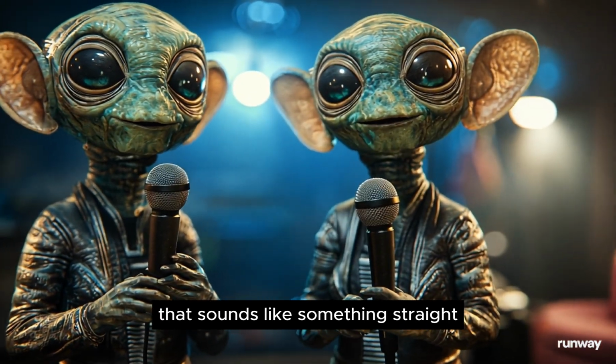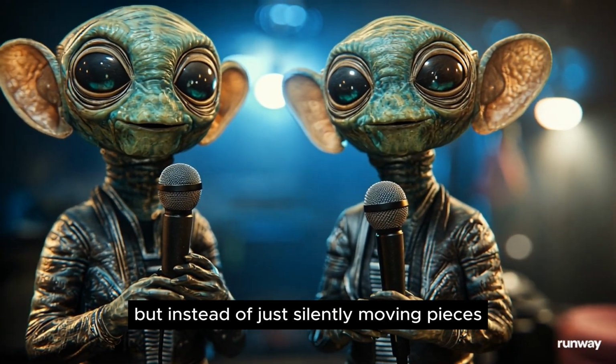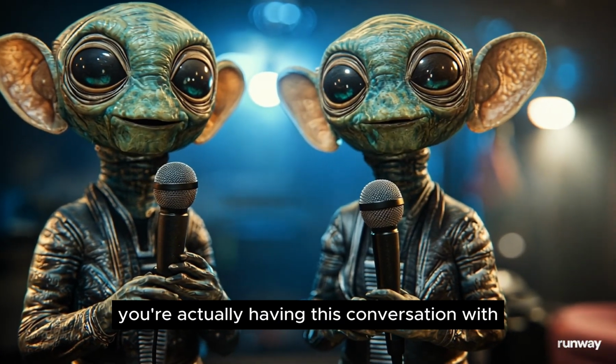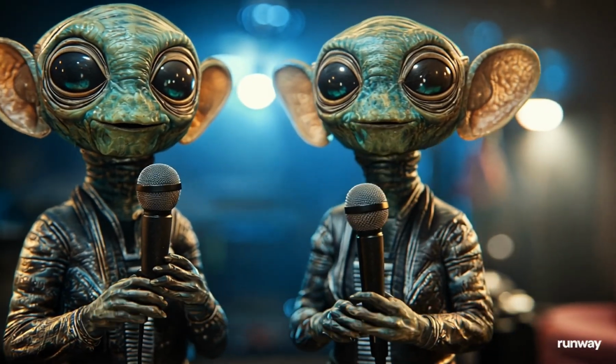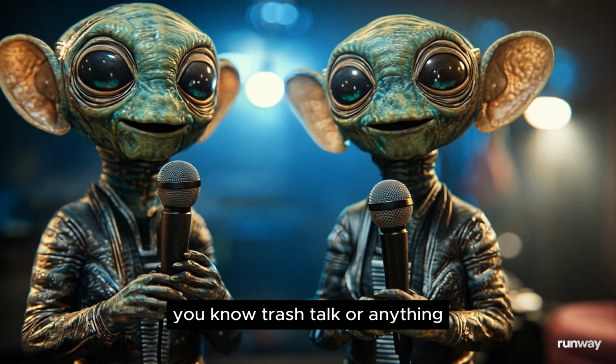Conversational chess. That sounds like something straight out of science fiction. It really does, doesn't it? Imagine playing chess, but instead of just silently moving pieces, you're actually having this conversation with your opponent. And your opponent is AI. Yeah, your opponent is this AI powered by AutoGen. And it's not just about trash talk or anything.